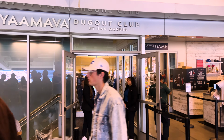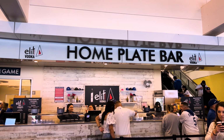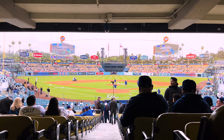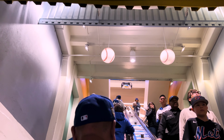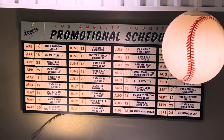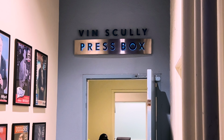Cheers. As we get closer to the home plate side of the field level, definitely could not get into the dugout club. I didn't get a chance to check out the art gallery, but I did want to see the view from behind home plate, if only so briefly. Going up the escalator bank towards the tippity top where my seats were, there's a promotional schedule. Now, how cool is that they have promotions multiple days of the week, not just on the weekends? That is classy. There's the Vin Scully press box.